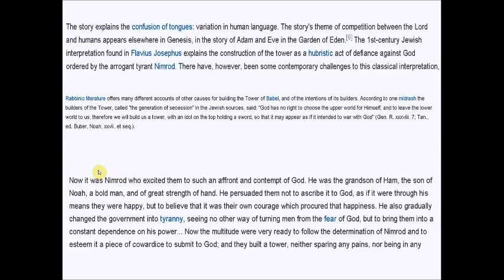From Flavius Josephus as well, he said, "Now it was Nimrod who excited them to such an affront and contempt of God. He was the grandson of Ham, the son of Noah, a bold man and of great strength of hand. He persuaded them not to ascribe it to God as if it were through his means that they were happy, but to believe that it was their own courage which procured that happiness. He also gradually changed the government into a tyranny."